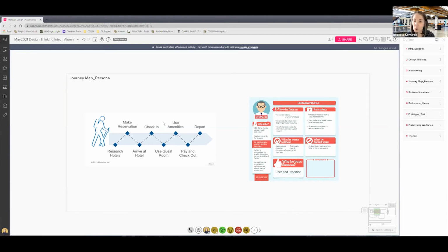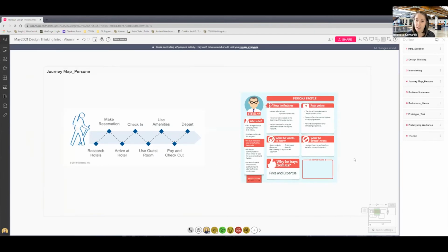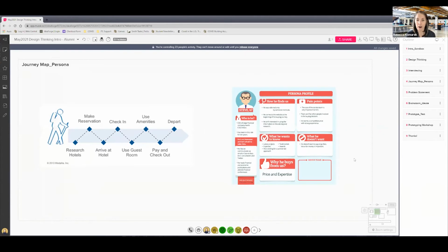Additionally, when you're focusing on your users, you can create a persona profile. You know that you are hoping to reach a given population of people who, say, live in a given community, who are part of a certain age group or other demographic. In this persona profile on the right, we have Steve, who is 47 years old. He's a businessman and he's been in this role for 10 years. So you can see various facts about him.